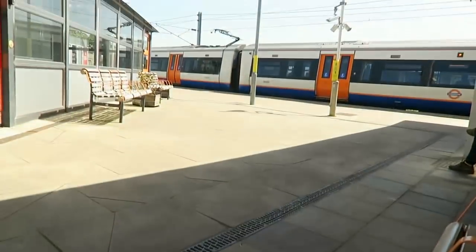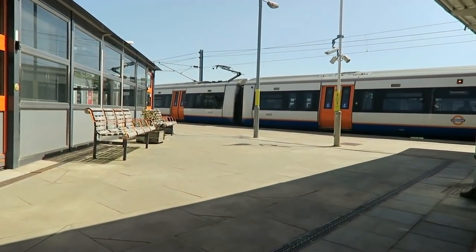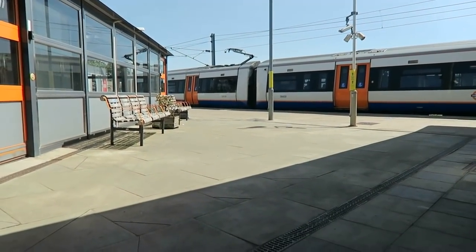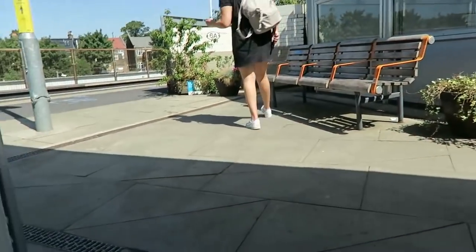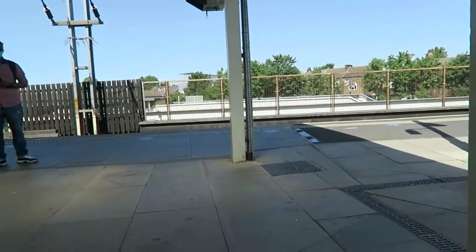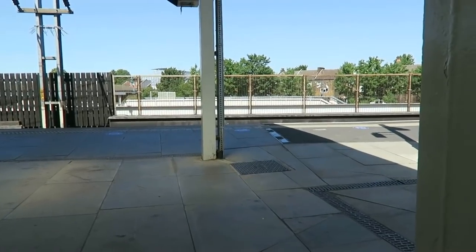We're now on the high level. This is the lines that run between Clapham and Stratford. Oh, I don't know whether we might get a freight train up here, that's all. But I'm going to eat me roll.